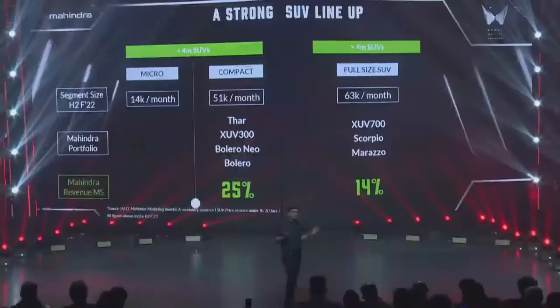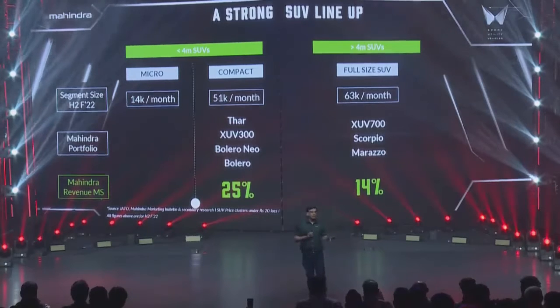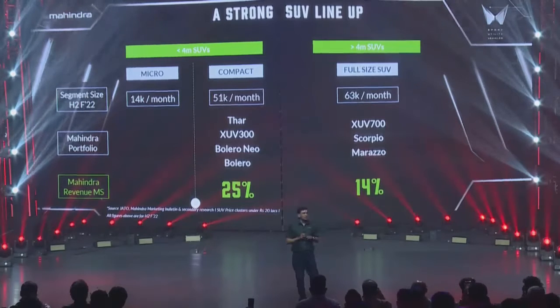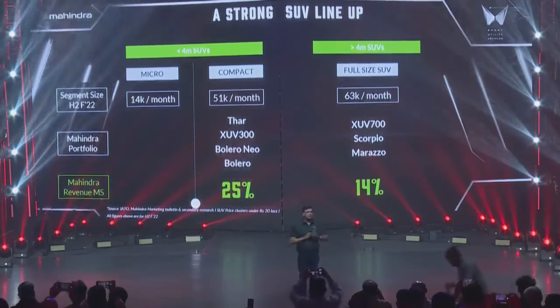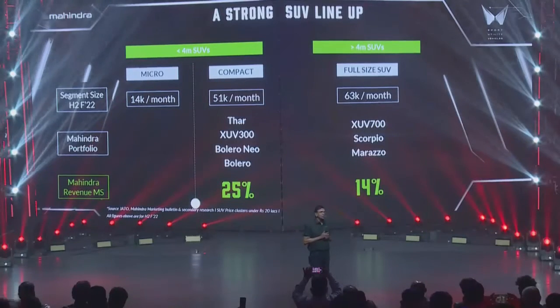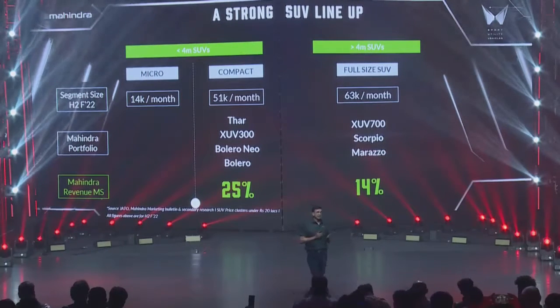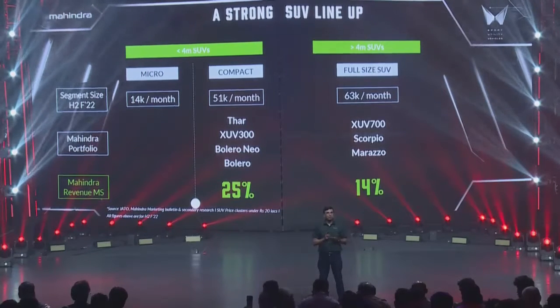I'm now moving on to a very quick snapshot of our SUV lineup, and you just see the market segmented out there. We don't play in the micro SUV market, that's 14,000 a month. In the compact, less than 4 meter market, we have a volume of, you can see 25% market share of a segment which is 50,000 odd per month, with 4 very strong offerings now. The Thar, the XUV 300, the Bolero Neo, and the Bolero. In the full-size SUV, which is a large segment, 63,000 volume per month, we have the 700 now, the Scorpio and the Marazzo. But the Scorpio N is coming there.